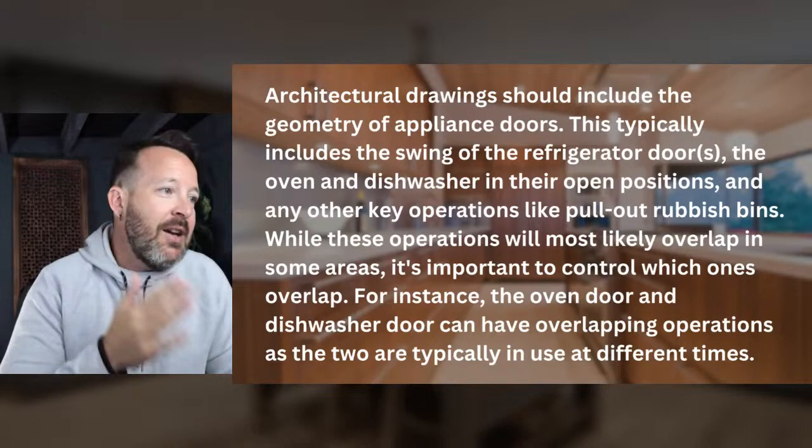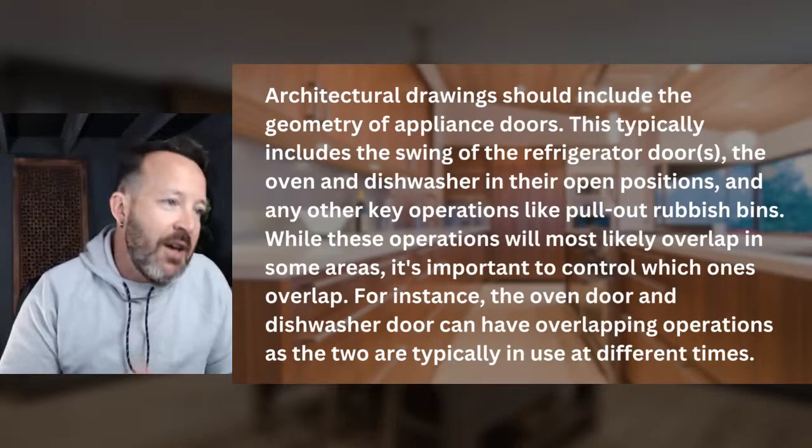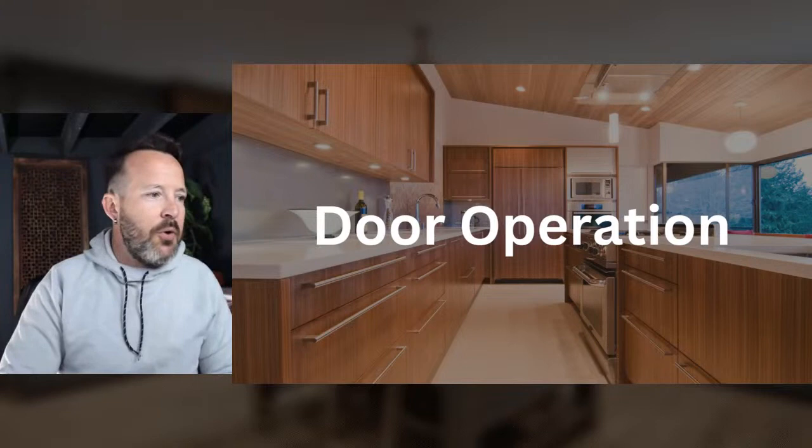While these operations will most likely overlap in some areas, it's important to control which ones overlap. For instance, the oven door and dishwasher door can have overlapping operations, as the two are typically in use at different times. So when we're talking about door operations, let's talk about appliance doors. When you have a floor plan, sometimes it's good to see how those doors open and interact with each other. You've probably come across a scenario where your dishwasher door and maybe your oven door will hit each other if they're both open at the same time, or maybe the way your fridge opens into a pantry door or an oven door or any other door. It's good to see where these things open and close and how you're going to interact with them.